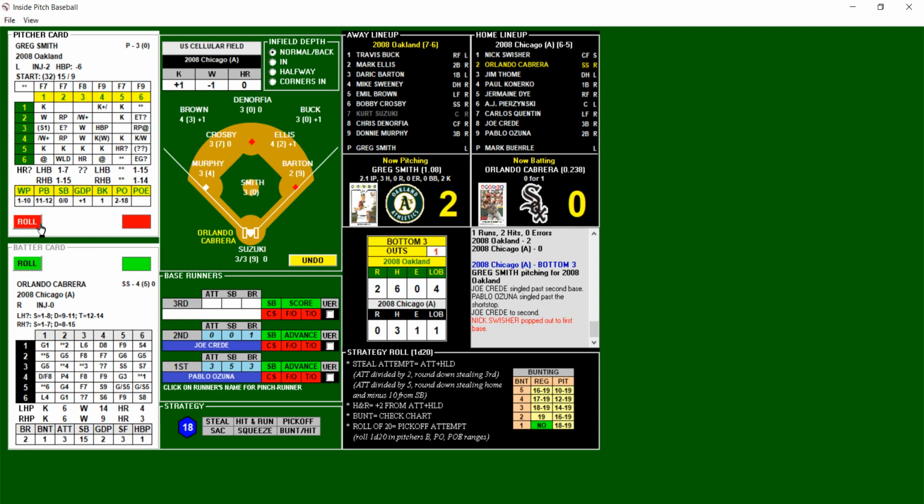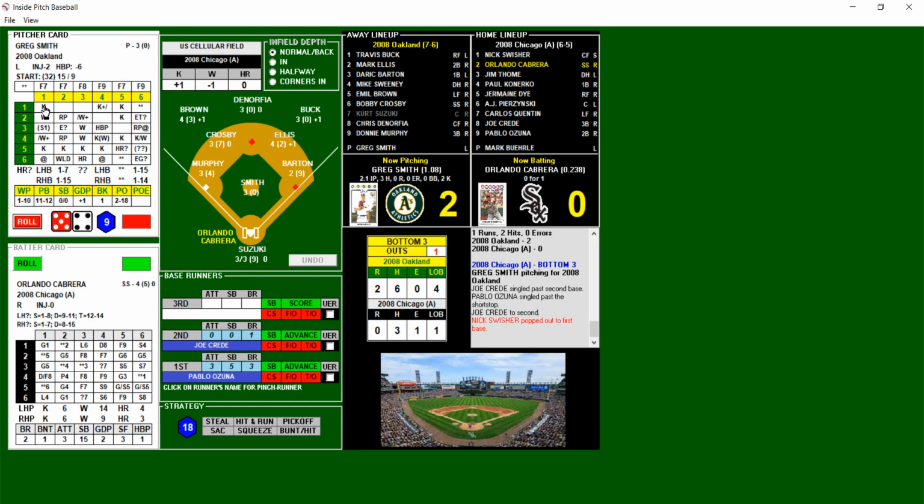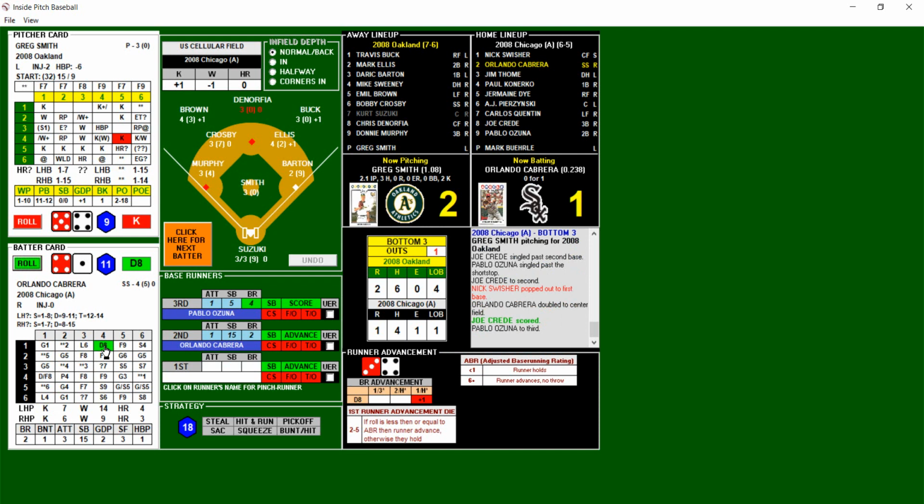Orlando Cabrera for 1, strategy roll 18, Sox holding off. 5-4, that's going to be a strike. 7-9, too high. 4-1, that's going to be a double out there into center field to Fournier. So Cabrera will bring in 1 run, and that's going to put Pablo on third. His base run rating is a 4. That's a 3. He'll come home. It's a 2-run RBI off of a double by Orlando Cabrera. So with that, Cabrera will tie the game.